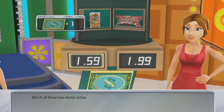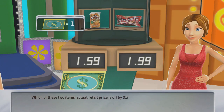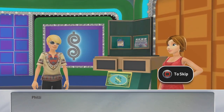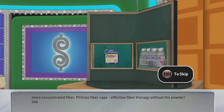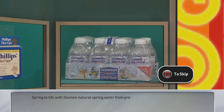Which of these two items' actual retail price is off by $1? Let's see if you're right. No, you don't get an extra chance with these items. Phillips fiber caps have no sweeteners and are as effective as powders. You can't get a more concentrated fiber. Phillips fiber caps. Effective fiber therapy without the powder. Use as directed. Spring to life with Dannon Natural Spring Water from Protected Springs. Dannon's 12-pack of 11-ounce bottles is the right choice whenever your family wants healthy refreshments on the go.